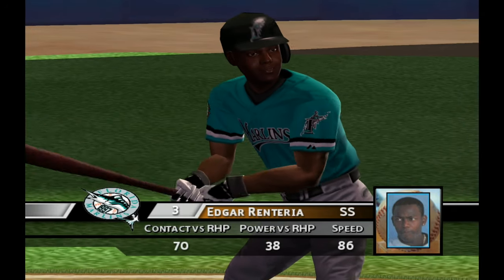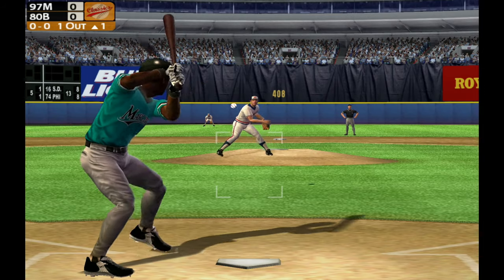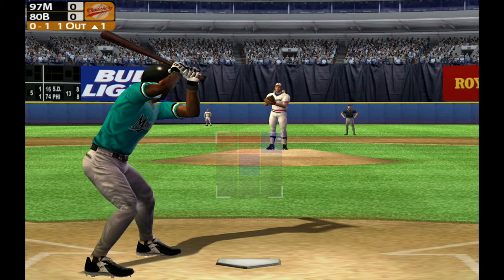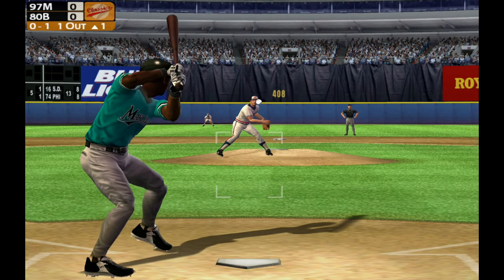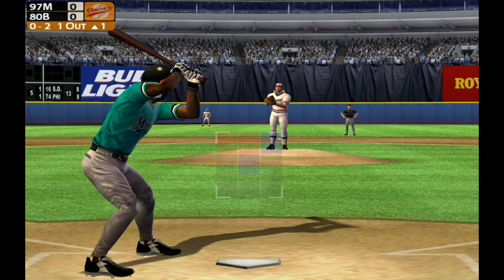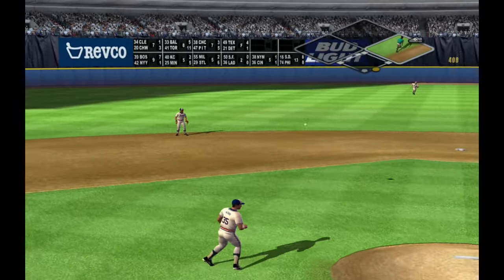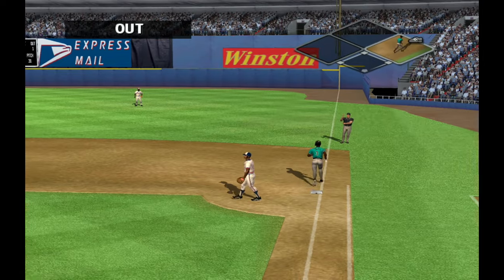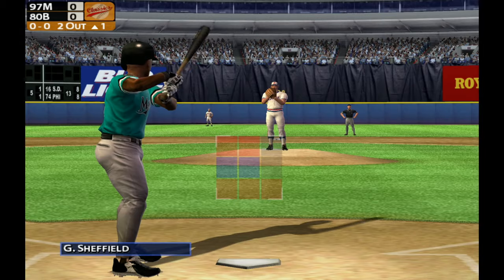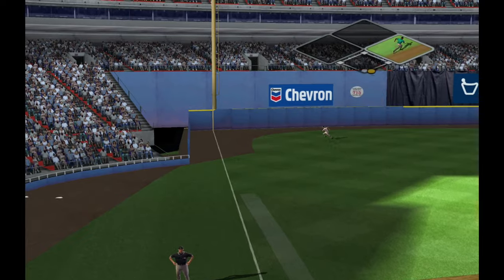Next at the plate, Edgar Renteria. This is a hitter who's consistently average in the box. He's got a four-seamer, a pretty good knuckleball, and an average slider. Ground ball hit down the left side. Two down. Next up, Gary Sheffield. It's hit out to left.